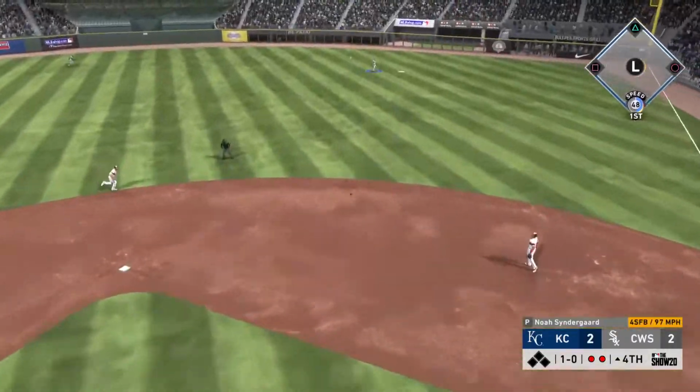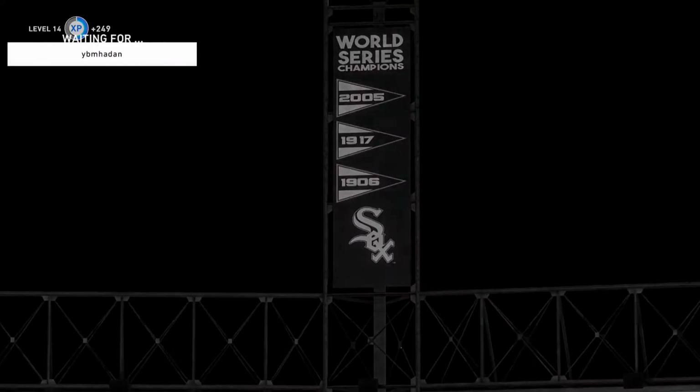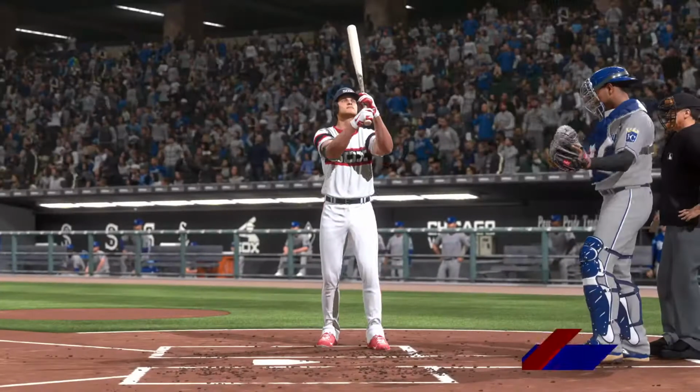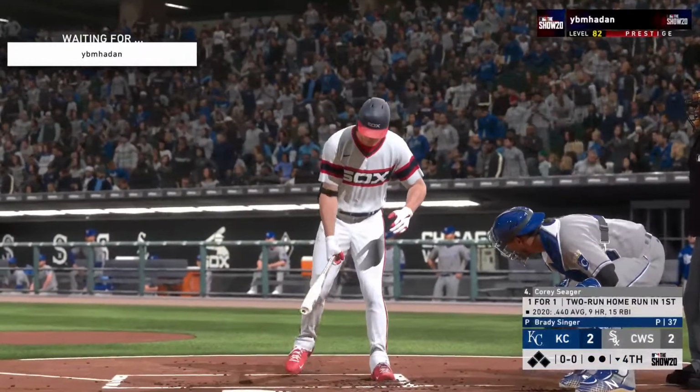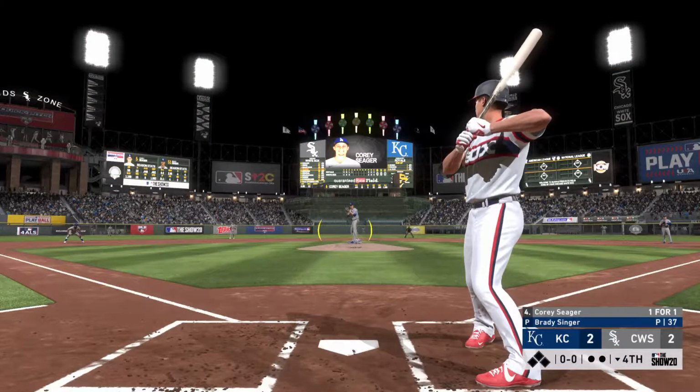Some guys don't drive the ball as well when facing a pitcher who throws. And he'll get there in plenty of time. Ready to go in the bottom of the 4th. And next will be the imposing power bat, Corey Seager.